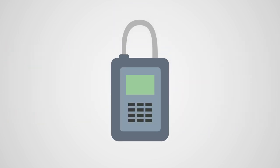There are three ways to operate the device. Locally lock and open it with a password. Lock by pressing F1, the button on the bottom left. Open by pressing F2, the bottom right button. Input the password and the lock will open.